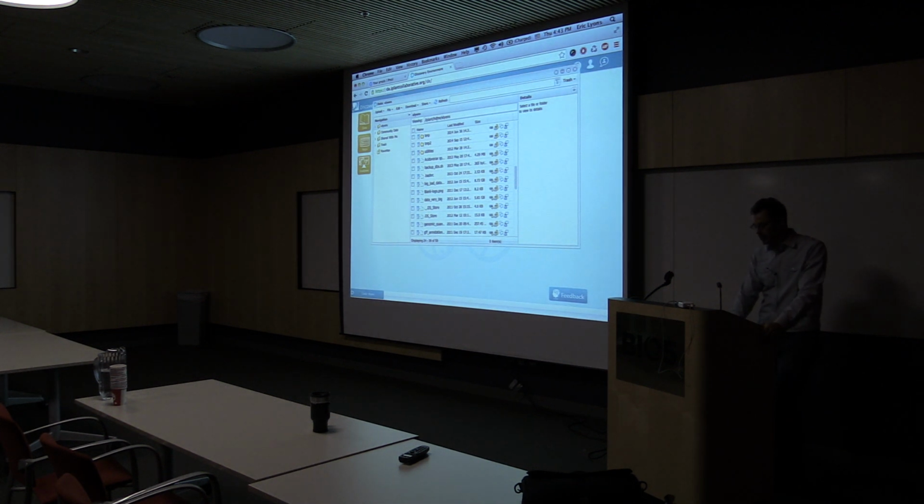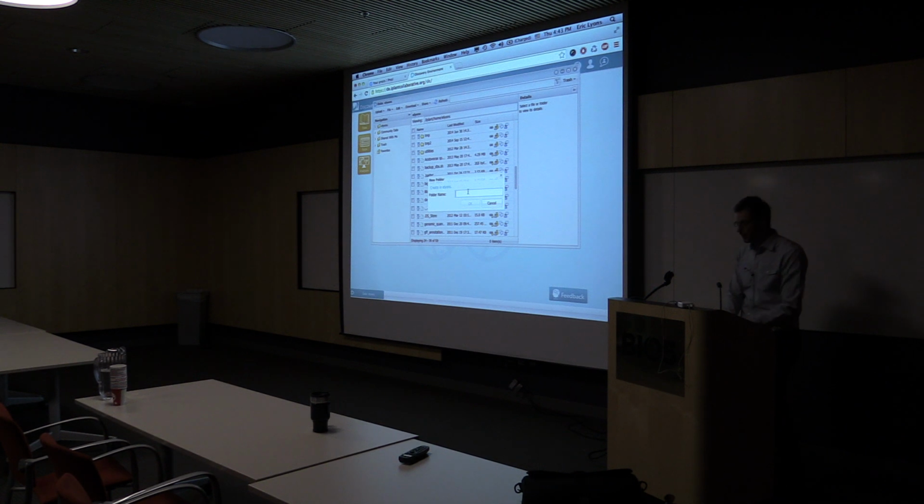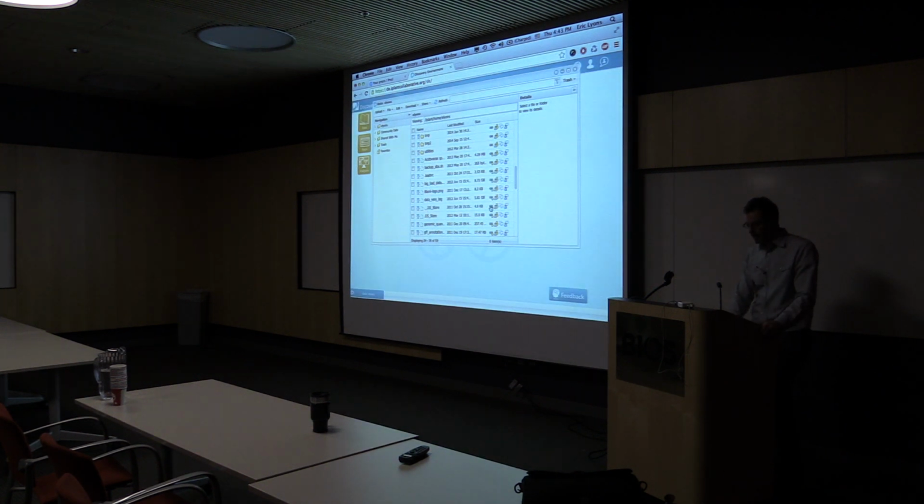But once you're in your data store, let's go ahead and create a new directory. You can click on File, which should be pretty simple for people that have used a modern operating system in the last 15, 20 years. Click on File, say New Folder, type in your folder name, and create the folder. And then you can upload some data.